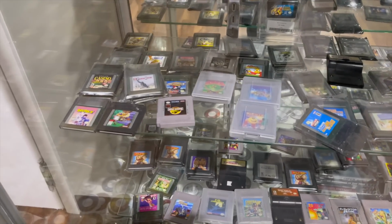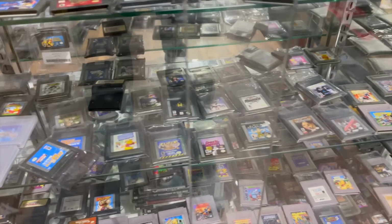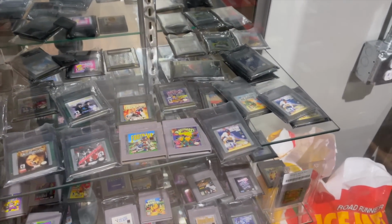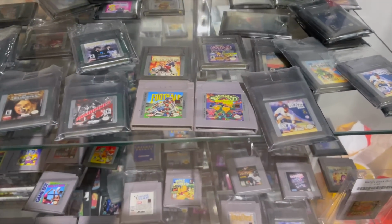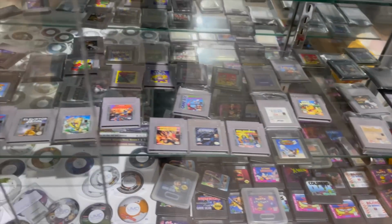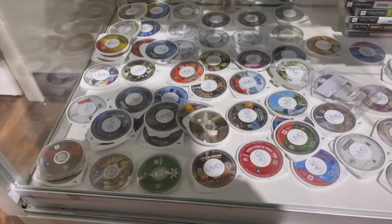Man, look at those old Game Boy games. How cool is that? There's Battletoads right there. When is the company going to make us some Battletoads figures? You know?